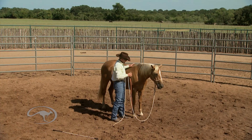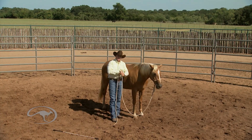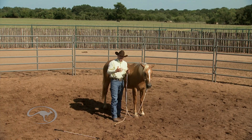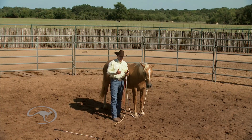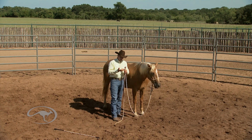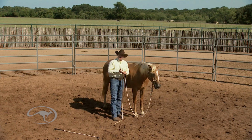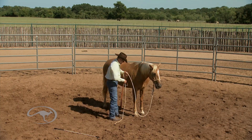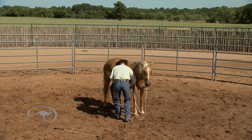Good girl. So by just taking away one of her legs at any one time, it's not such a dramatic change for the horse, okay? So there's always still gonna be some fight involved with the horse. What we're trying to do is minimize the fight and minimize the chance of her hurting herself or hurting you in the process, okay? So let's do it one more time here.